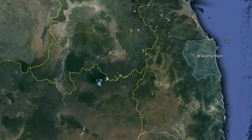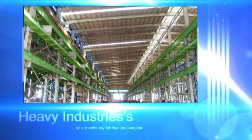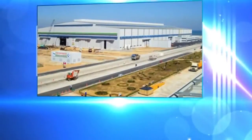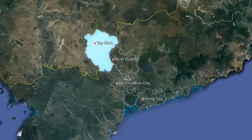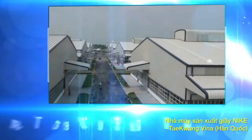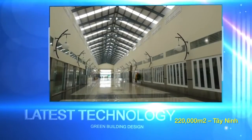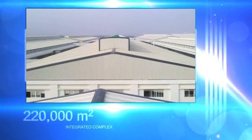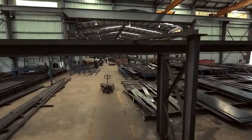In Quang Ngai Province, PEB was the steel structure contractor for Doosan Heavy Industries' vast machinery fabrication complex, built with an impressive 11,000 metric tons of steel. And in Tai Ninh Province, PEB Steel highlighted its capacity to integrate the latest environmental green building designs in a vast 220,000 square meter complex that produces Nike shoes for Korea's Taekwon Vina.